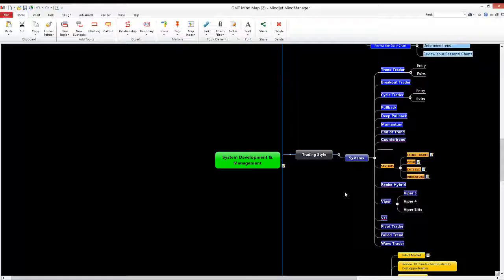It's an ever evolving document, because as we add more and more things to this, the document's going to get bigger and bigger. So I'll give it a version number, and we'll keep releasing it as I add more content to it. I've got some of the systems loaded up there. I've got more to add in. The Wave Trader, Fail Trend, Pivot Trader, VFI, Viper, Renko. There's some like counter trend, end of trend.